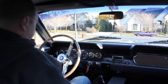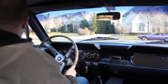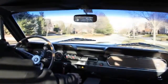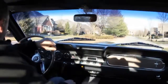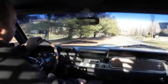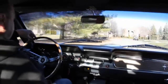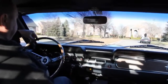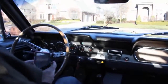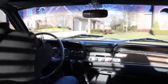All right, let's take this beauty for a drive. 66 Fastback with a 5-liter motor, 5-speed. It's a hoot to go through the gears on this thing. This thing's got all kind of power. You can pretty much burn the wheels off of this thing whenever you want. All my gauges are working here, my speedo, my RPM. Got volt gauge, temperature gauge, oil pressure. Just a beautiful Restomod here.